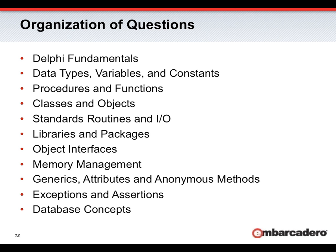The last section in the exam is database concepts. It's important to remember that in the developer exam we are not asking you about specific database technologies in Delphi like dbGo, dbExpress, or InterBase Express, for example. We are going through the basic database classes in Delphi like TDataSet and TField. It's really important to understand the events on TDataSet and TField, when they happen and what sequence they happen in. If you understand these classes, you will definitely understand how database development works in Delphi. So there is a number of questions in this area.